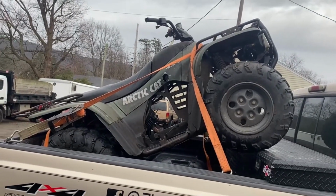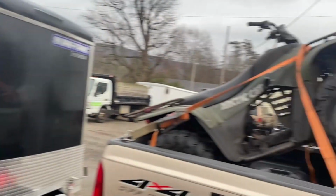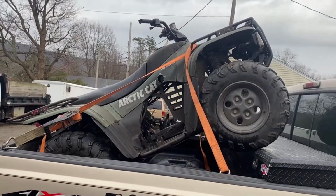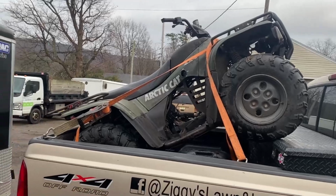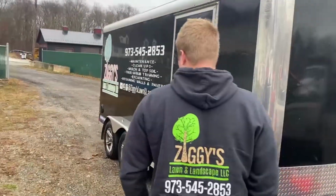And then this one, I don't know. Are you keeping this one? I might keep this one. We'll sell the other one. He might keep this one for his house because he's gonna have a lot of land to be driving on it, but we'll see what we're doing with this one. This one was $1,000. The one in the trailer was $1,500.